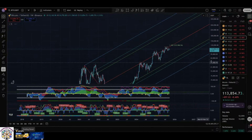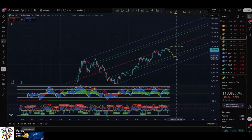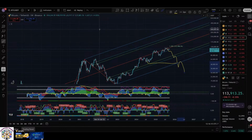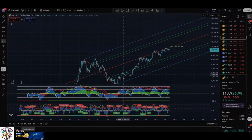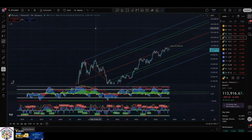And you know, I do think we could come way down to the bottom of the pitchfork, and depending on how quickly we get down there, we could be coming all the way down into those 50s, high 40s, low 50s. Or if we break this pitchfork down, that's going to be a big deal. But we're not there yet. We are still in bullish market structure, and until we start to break market structure bearishly on some higher time frames, I'm not too worried.